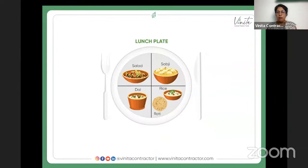If you ask me what would be the ideal ratio of your food, your lunch ideally should have half your plate of vegetables. So it could be a mix of salad and cooked sabzi. That should be half your plate. And the balance should be quarter dal and quarter roti or rice. Ideally, during a meal, try and limit yourself to one grain at a time. It's easier for digestion and it also helps with losing weight because it makes the whole meal lighter on the system. You're not overeating.